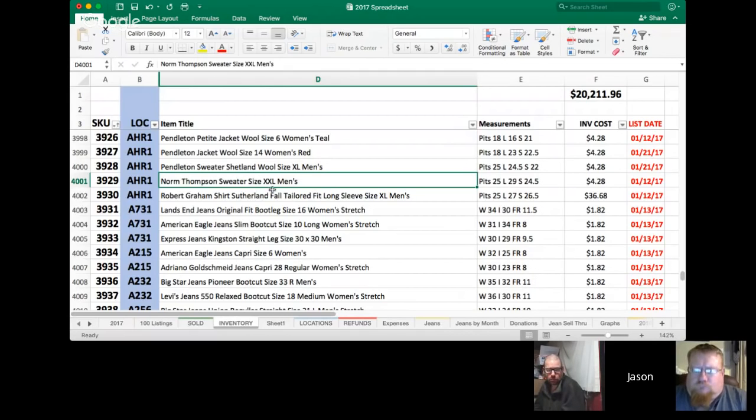I used to have this as a link to the title, the hyperlink itself, but what happens with eBay, as many of you know, is if you relist something, it generates a whole new ID. So then it has a whole new hyperlink, and I'm not going to go back and post that again. It's just too much work to do all that.